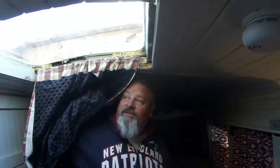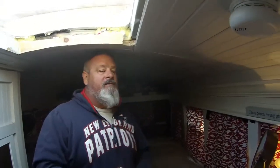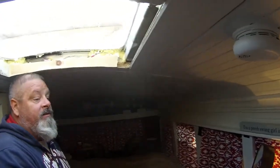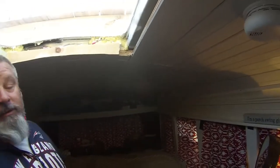Put a skylight in here a couple of weeks ago. It was a hatch, but it just gives a lot of nice natural light. You've got a ton of light back here. That's kind of nice. We just close it at night. Or look at the stars.